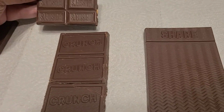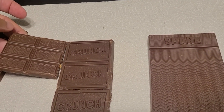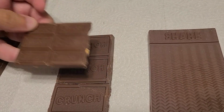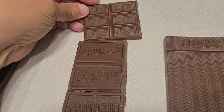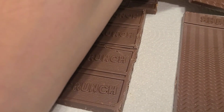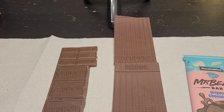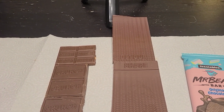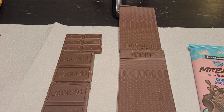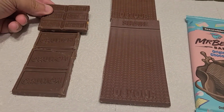Yeah. If you compare it to the old Mr. Good bar, you get like 4 pieces. No, actually, if I put it side by side, the Mr. Good bar is bigger. It's the same size. Crunch. Yeah. So there you go. You're getting cheated on the crunch bar. Sort of. There's cheating going on, but it's all the same.